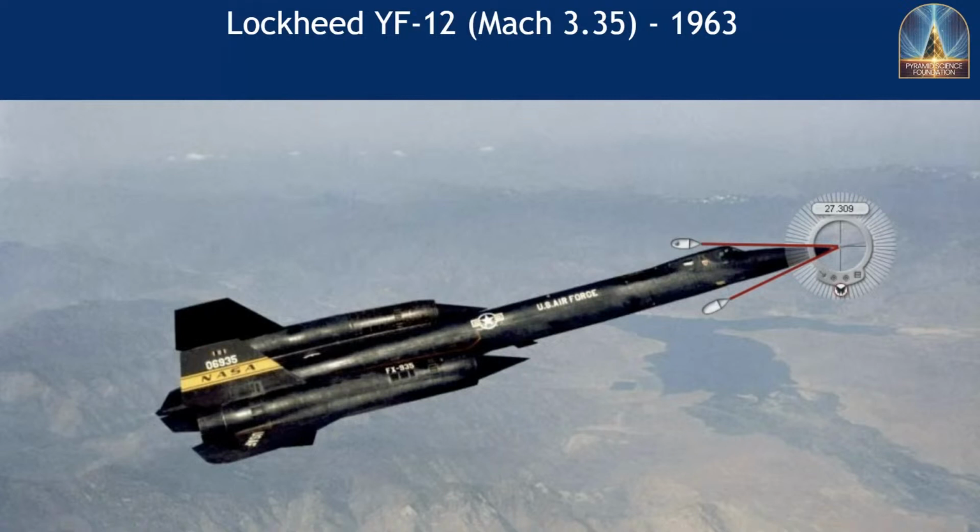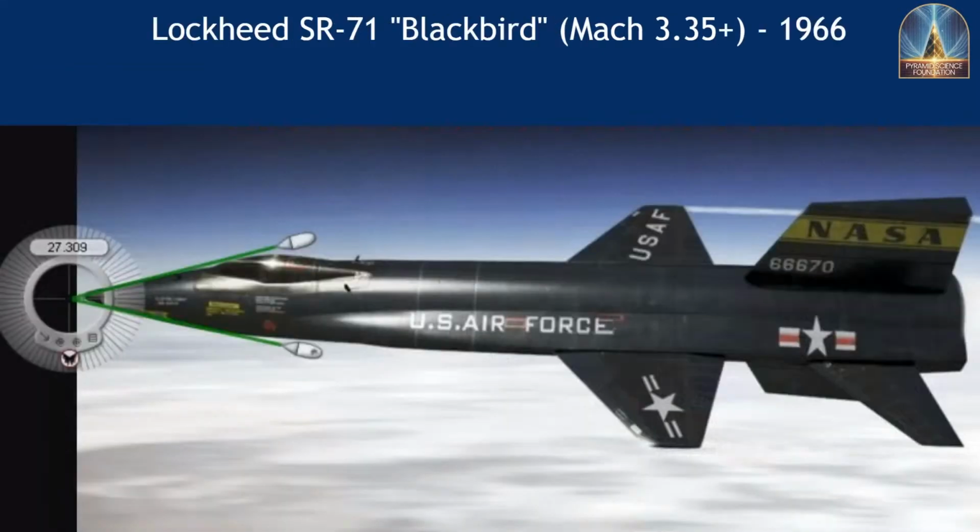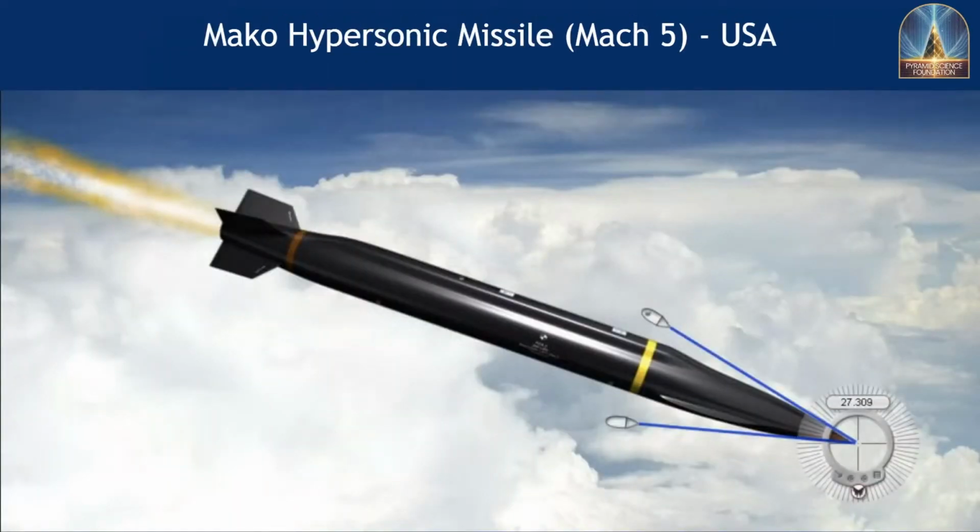race to get into outer space and go to the moon. So all of these ex-German scientists were put to work to develop these types of craft and missiles to get into a space race with each other. So once again, Mach 3.35 for the Lockheed YF-12, and we see again this geometry in the front. The Lockheed SR-71 Blackbird, Mach 3.35 plus, again golden ratio scaling in the nose cone.